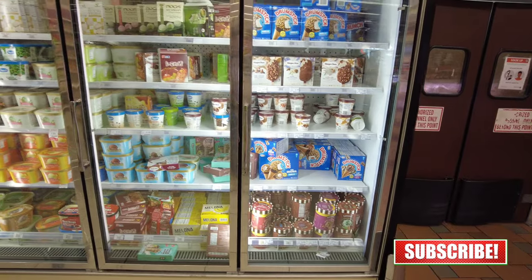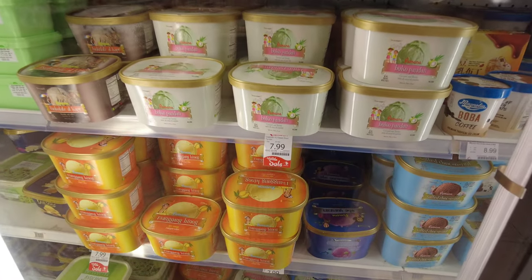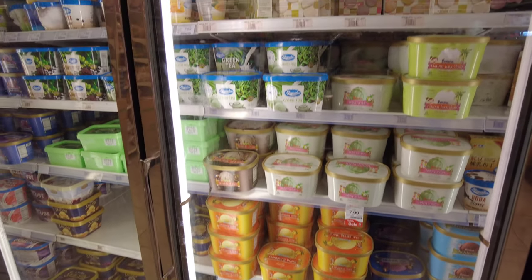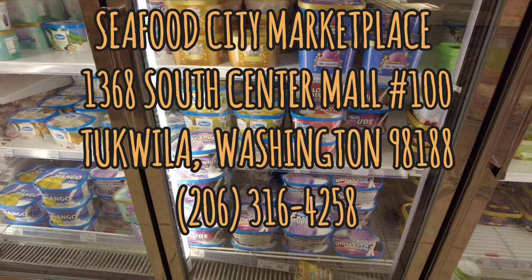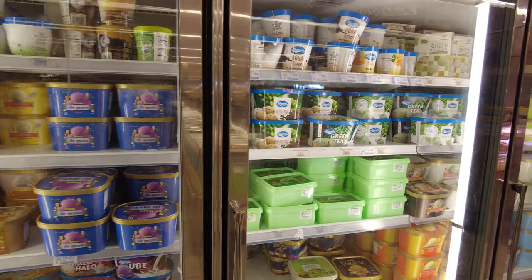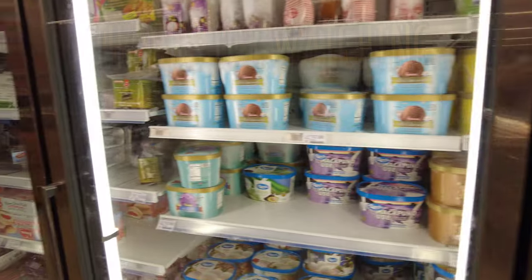Take a walk through the frozen food section, you know, ice cream and stuff like that, pinipig, ube, mango, you know. Now we're getting into the Filipino, oh yeah, oh, pandan, mango puree, green tea. Mm-hmm. Here's our ube, oh my goodness. Yep. Different flavors. Green tea. That's interesting. Wonder how that tastes. I like green tea. All right.